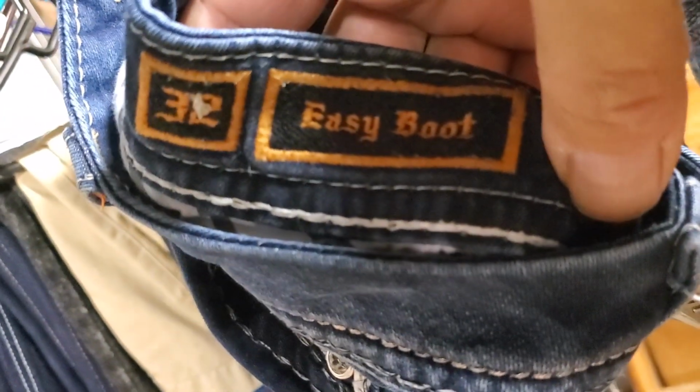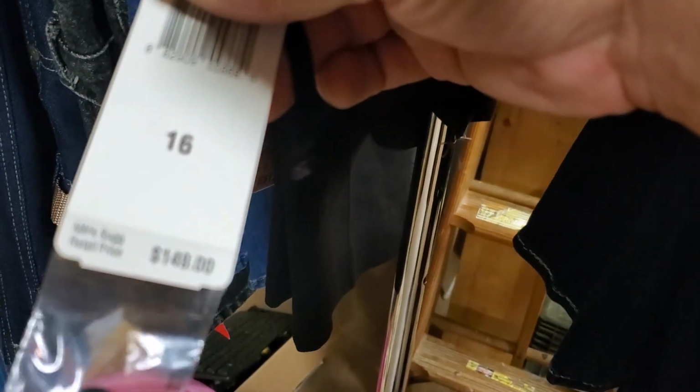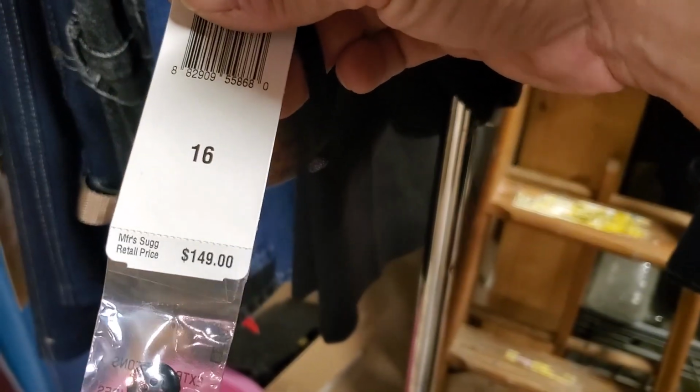And then it is Easy Boots. They're 32 Easy Boots. Okay, so they're 32-inch waist. You got to measure everything because they could have been stretched out. They could have been washed not properly. Okay, there's really nothing special about them. They're just Ralph Lauren. They're just black slacks. Look how much they were. Jesus. Definitely overpriced. $149.